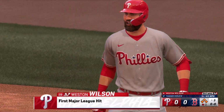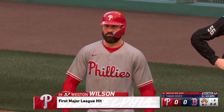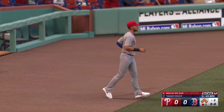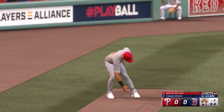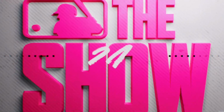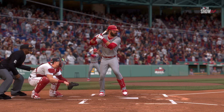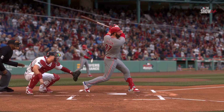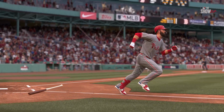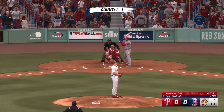Weston Wilson with his first major league hit, and this is a moment I'm sure he'll never forget. Congrats. Yeah, great moment for him and his family. A guy works so hard and has to wait so long for this to happen, and when it does, it can kind of be overwhelming. You still have to stay locked in on the game, but it's great when you could take a minute to just appreciate what you've done and how hard you've worked to get here. And here is Sosa to the plate.